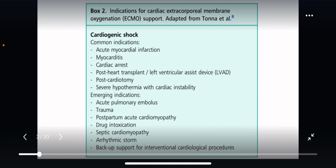When delivery is not felt to benefit, the maintenance of the left lateral tilt to reduce the aortocaval compression by the gravid uterus will aid the venous return and uterine perfusion, and thus should be maintained during extracorporeal membrane oxygenation cannulation, transport, and ongoing support.